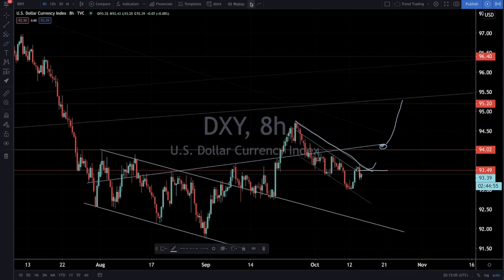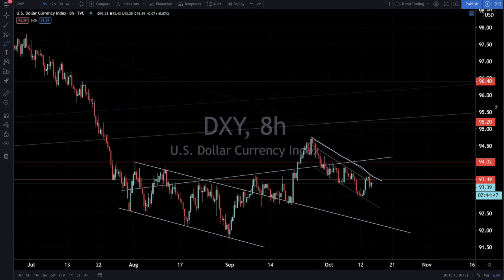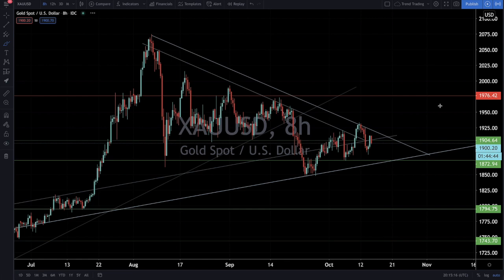I'll figure that out with you later if that happens. Right now, I maintain that bearish bias, but really very much undecided. And that's what it is. What about gold? Let's take a look at gold.